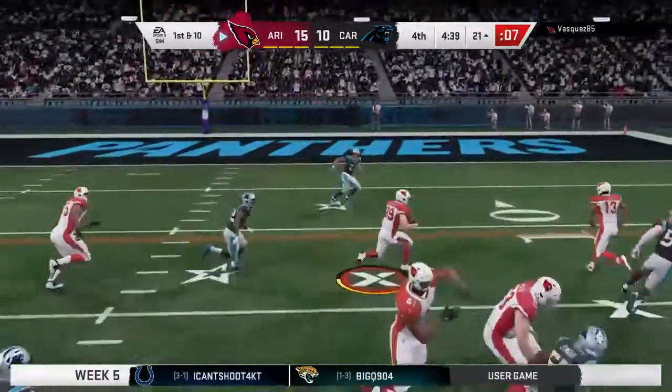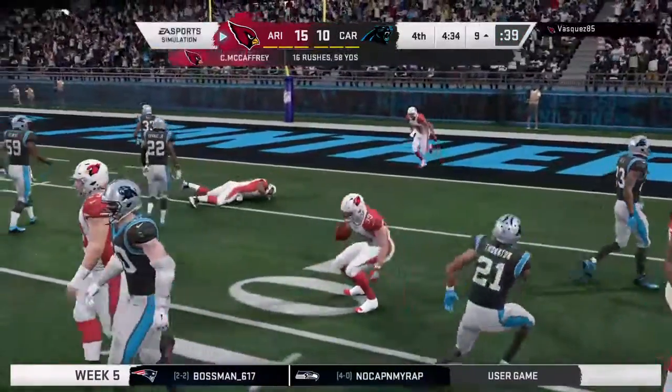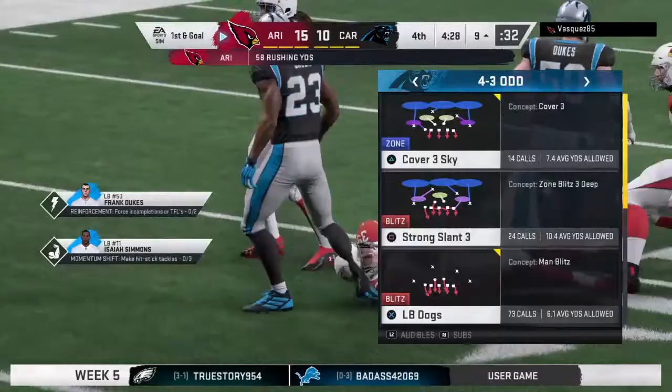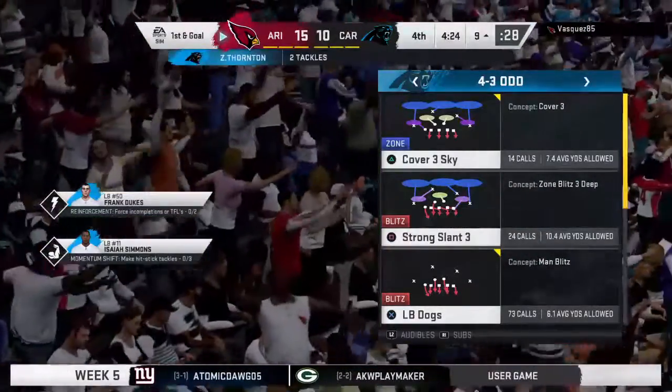Shotgun handoff now to McCaffrey. And he gets it inside the 10 to the 9. Back-to-back nice plays, 12 yards that time and a first down. I'm guessing you'd say this is kind of the key here. Grind out some yardage, work on that clock, see if you can continue to tick it down.